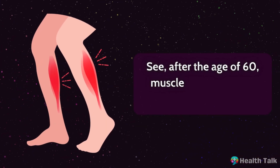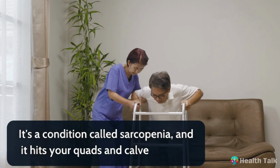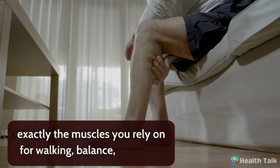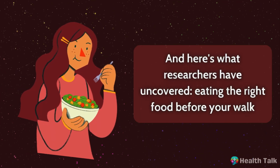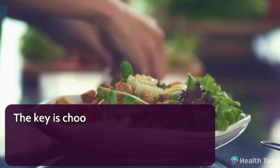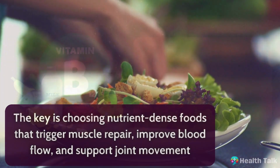See, after the age of 60, muscle loss in the legs speeds up. It's a condition called sarcopenia, and it hits your quads and calves hardest, exactly the muscles you rely on for walking, balance, and stairs. And here's what researchers have uncovered. Eating the right food before your walk can help slow, stop, or even reverse this leg weakness. The key is choosing nutrient-dense foods that trigger muscle repair, improve blood flow, and support joint movement.